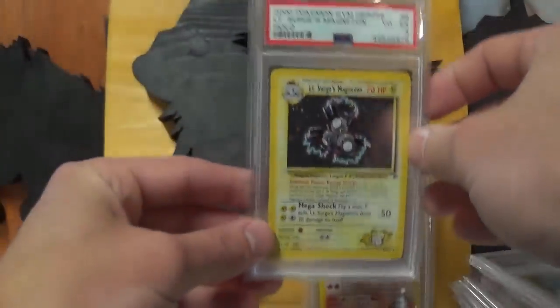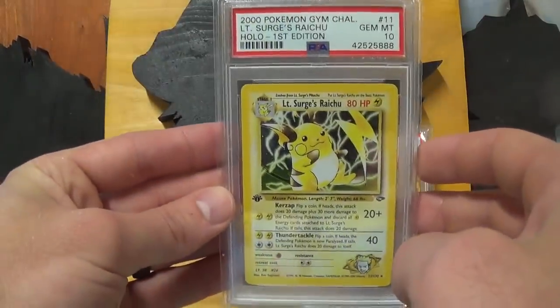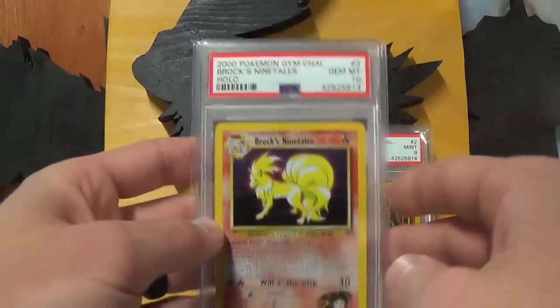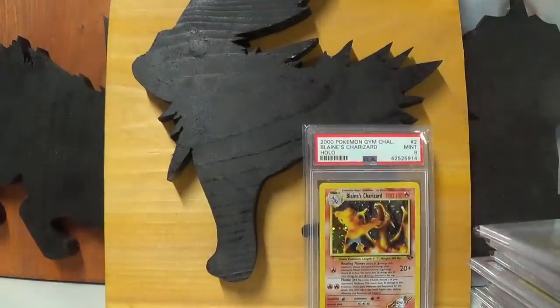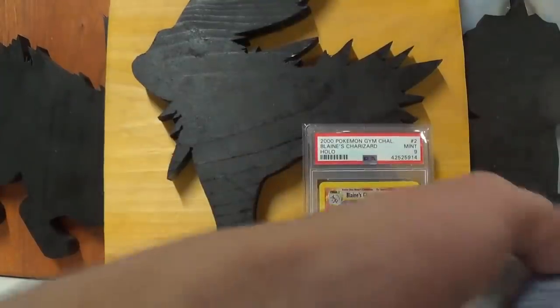Well, you can't see it, and I know that glare probably hurts some of your eyes, but know that it's there. Lieutenant Surge's Raichu, Gem Mint 10, first edition, so there's a real nice 10. Brock's Ninetales, that's a fairly easy 10. I've got a couple extra of those, and then there's the Missy's Gyarados with the 8.